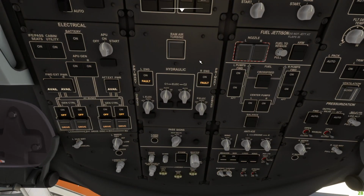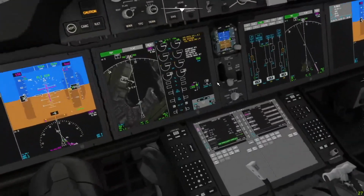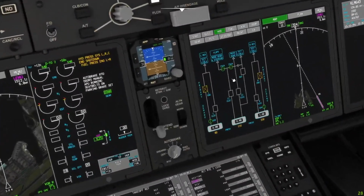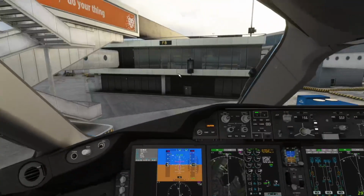Correct me if I'm wrong, but I think hydraulics should be pressurized at this stage. Or maybe, actually I'm unsure now. Maybe not, because those are demand. Oh no, we have the electrics. Okay, so I'm of the opinion it should be pressurized right now, but you guys correct me when I'm wrong. Okay, we are good to push.